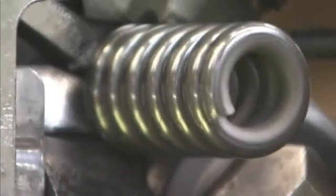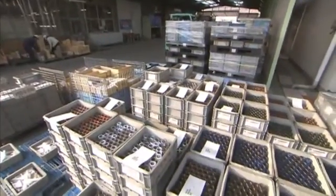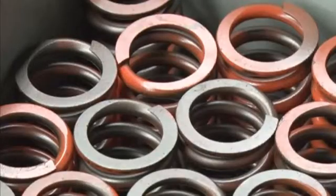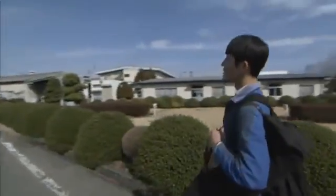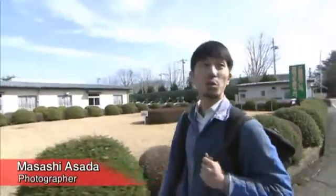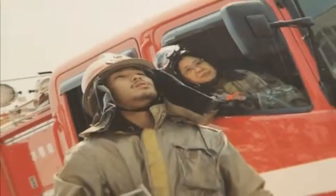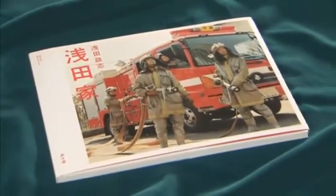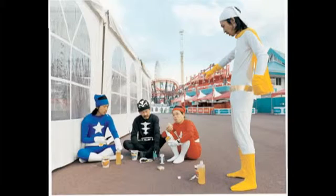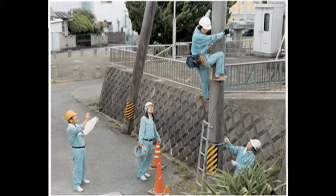A key strength of the company is its flexibility in meeting the specific demands of customers and churning out various types of springs. Every month, 40 million springs of 4,000 different specifications are produced. Here to document their work is photographer Masashi Asada. These trucks are probably carrying springs. Mr. Asada published a photo collection called The Asada Family in 2008, showing his own family in a variety of occupations and situations. The humor and warmth depicted in his pictures received rave reviews, and he won the Kimura Ihei Award, the highest honor for new photographers in Japan.